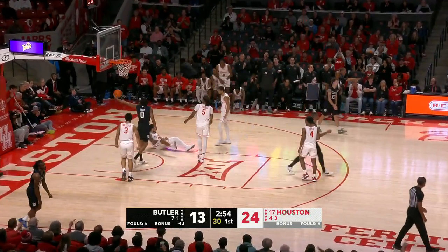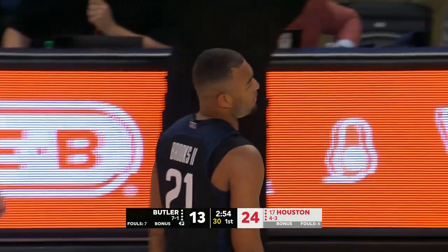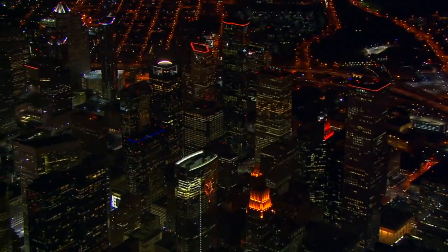Offensive foul, the second on Pierre Brooks. And the third charge in the first half by pushing off and trying to do a little bit too much. Can't play one-on-one against the Houston Cougars. You've got to move the ball. You've got to force them to bring.